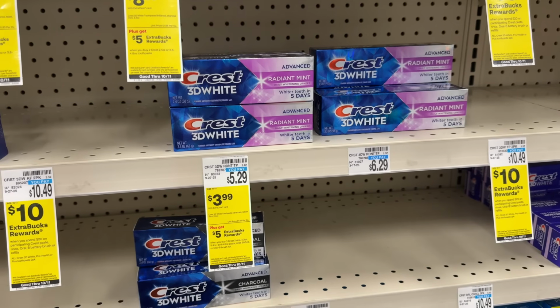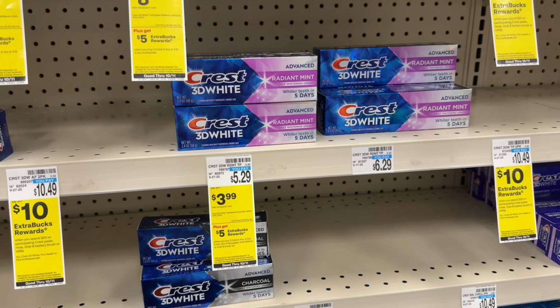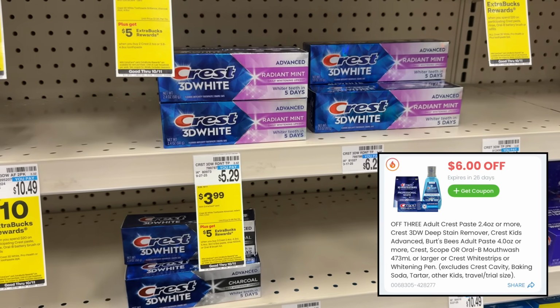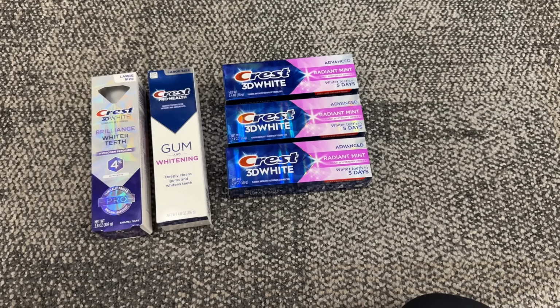Earning back that $5 extra buck would make all 3 of them $1.97, or like 66 cents each. That's one way that you can do it. Another way is using a $6 off 3 coupon, and using that would make your final cost just 97 cents for 3. You can combine the 2 Crest deals together to make it an even better deal.